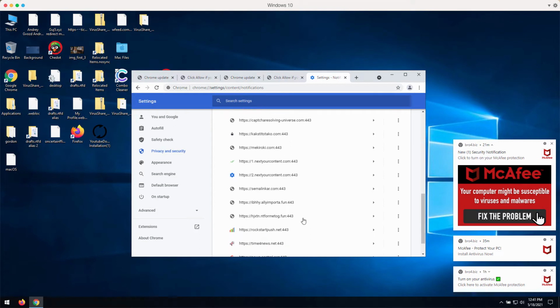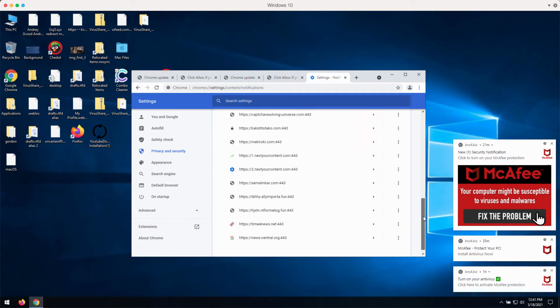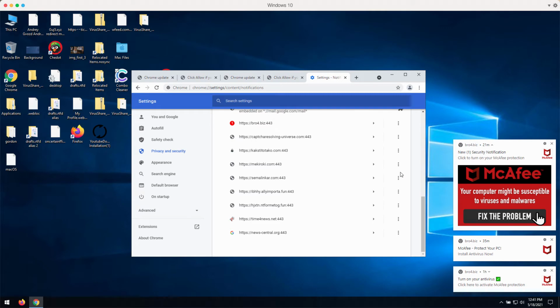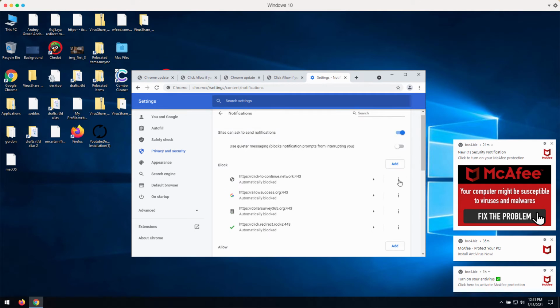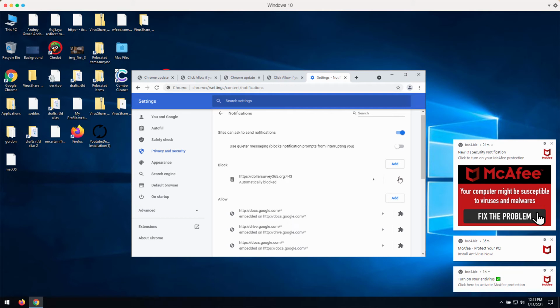And when you find this rockstartpush.net, be sure to remove it from the list completely. Also, you might find some other deceptive sites of similar nature, so you need to get rid of them too. Finally, after all these deceptive sites are deleted, even from the block area, the problem should be fixed.